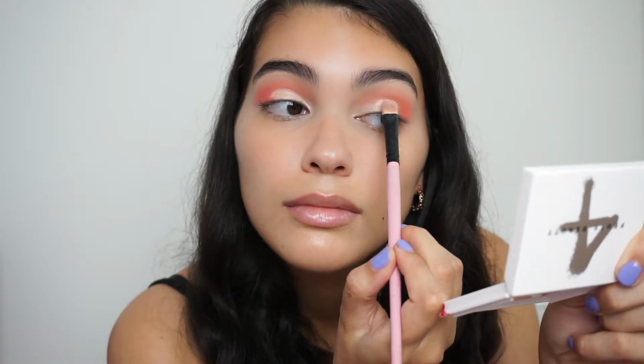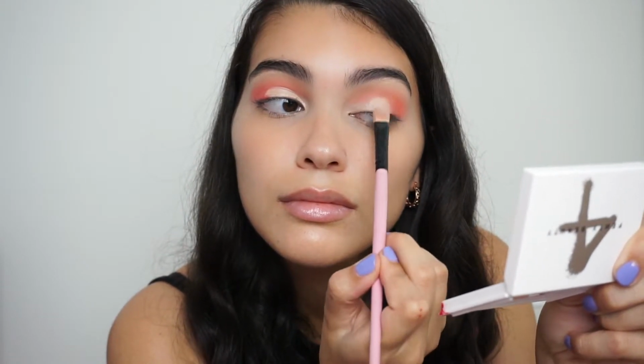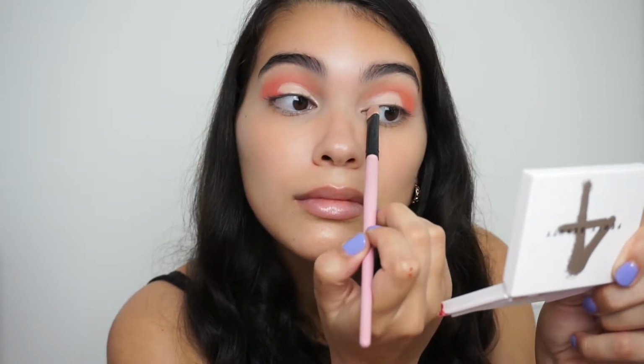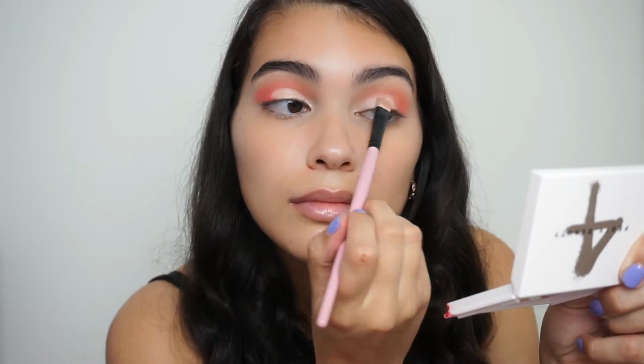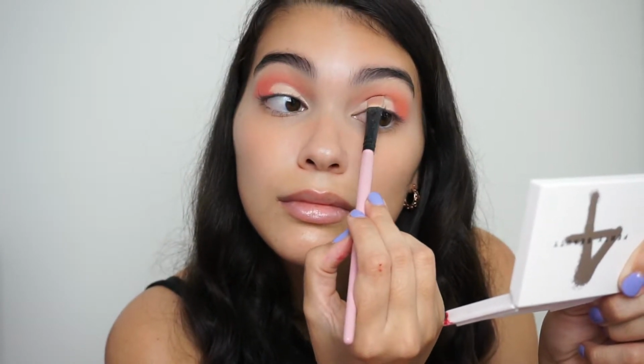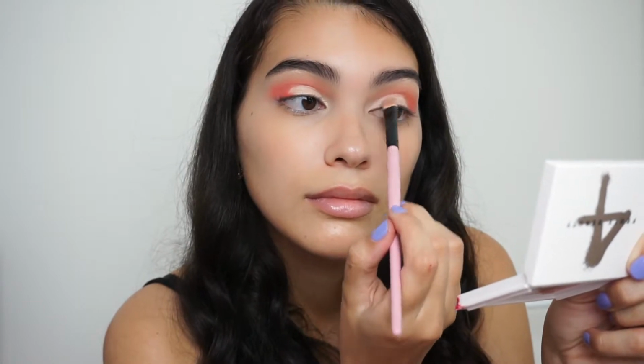So for some reason, I decided to try and cut the crease today. I am not a professional at cutting the crease. It is kind of hard for me, but I just thought, you know, why not? Why not try it today? So that's what I'm doing here. I already did one eye. I'm just doing the second eye. It's not perfect, but I wanted to try it anyways.